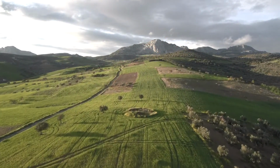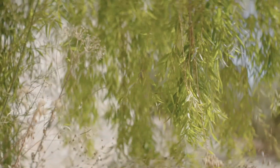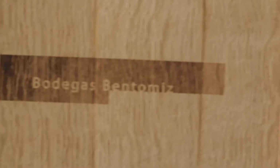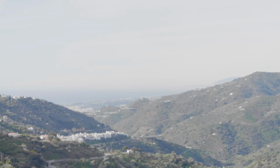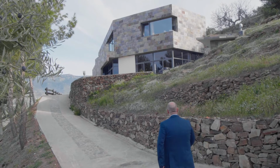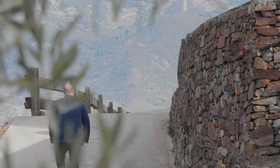Bodegas Bentomiz is a boutique winery high up in the hills of Málaga, in the heart of the Axarquía. The enclave, nestled in an epic mountain crest but still in plain view of the Mediterranean Sea, is truly something special. The building of the winery does not fall far behind either. It is a real beauty of modern architecture, wonderfully defiant in its sharp, edgy lines, yet harmoniously integrated due to its chalk-clad walls in earthy tones.